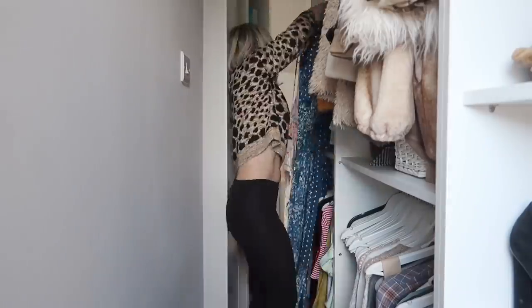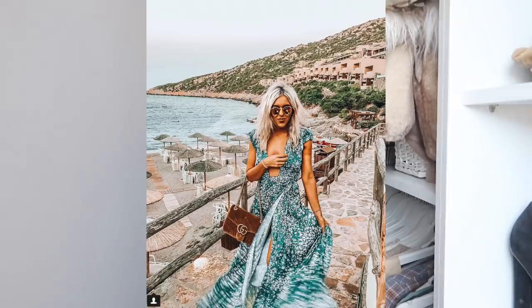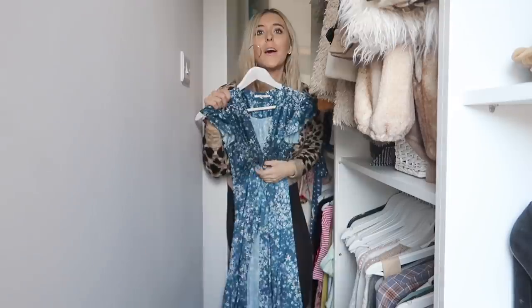And I've finally gone through my shoes, which I never do. So I'm just gonna hang these bits up and then we will go through it all and do a little tour. This is one of my favorite dresses ever. If you followed me when I was in Greece, look, it's so nice and it's so slinky.